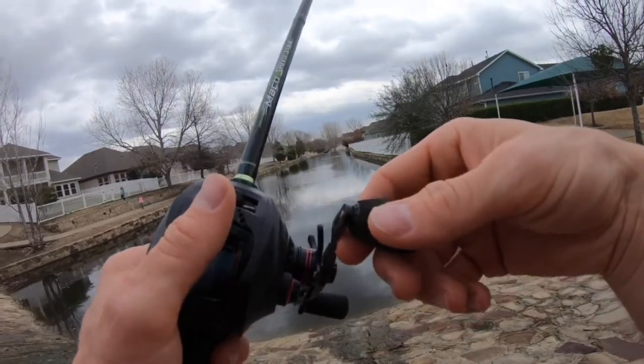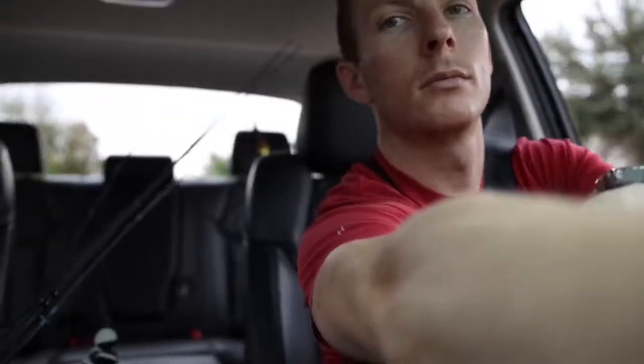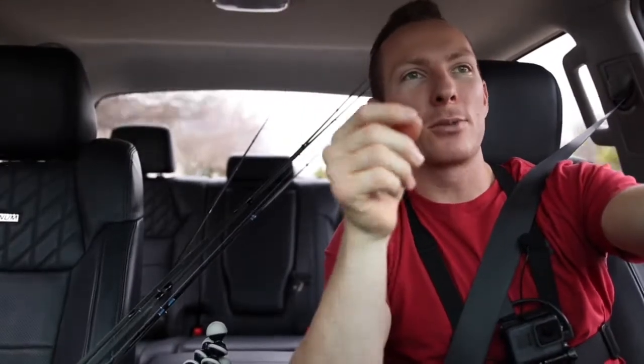Just had a bite. Shit. There he is. It's been cold lately, and there's just this weird front. The camera's not doing this thing right. What's up, guys? We're actually cruising down the street about to do some fishing today.